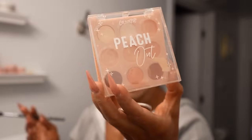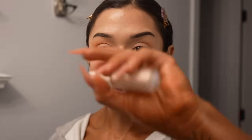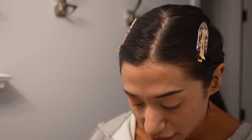Okay guys, so I am doing the Peach Out palette from ColourPop for my look. Whenever I want to do a more dramatic eye look with eyeshadow, I start with my eyeshadow first. So usually I would do my foundation first, but I did my eyebrows and prepped my eyes with the Rare Beauty eyeshadow primer, and then set it with a powder. And this is so pretty already. So I'm just starting with a light pink. Crap, I think I mixed up my colors. Oh well.